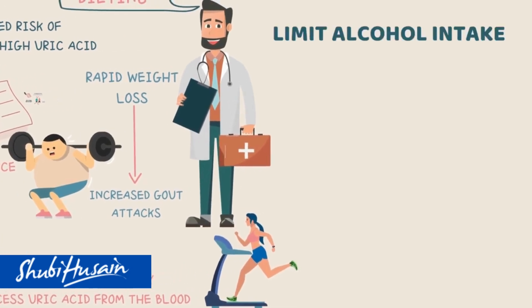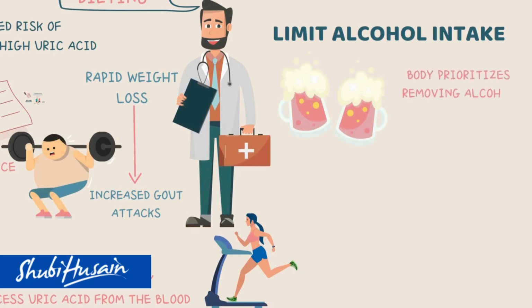Number 3 is to limit alcohol intake. Alcohol is a common trigger for gout attacks, if not the most notorious one. That's because when you drink alcohol, the body prioritizes removing alcohol over removing uric acid, which lets the normally insignificant uric acid accumulate and form crystals, leading to gout and gout flares.